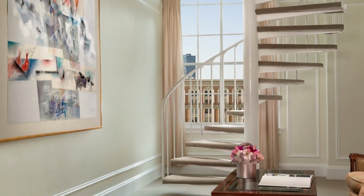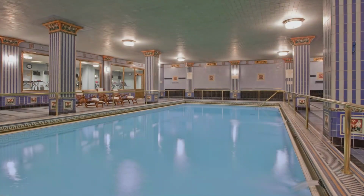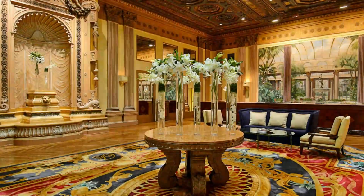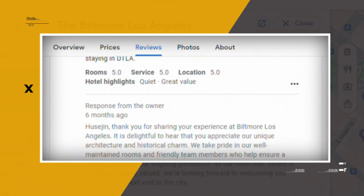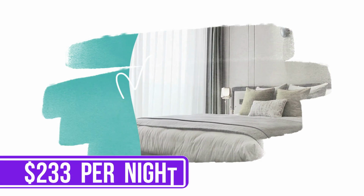Room service is available. On-site amenities include a sophisticated cocktail bar, a full-service spa, and a health club with a Roman-style pool and hot tub. Guests can dine at the hotel's casual Italian and East Asian restaurants, as well as an opulent cafe serving afternoon tea. Google reviews show a 4.1 rating based on 6,089 reviews, featuring numerous positive comments from satisfied customers. You can book a room for as low as $233 per night.